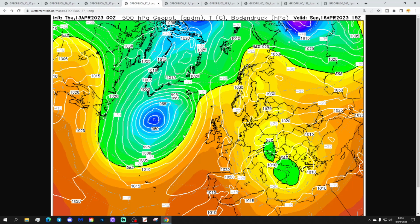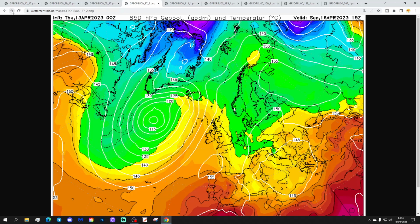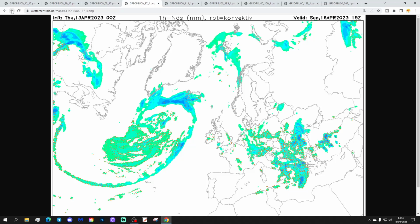Into Sunday, high pressure again is ridging through the north and west of Europe, taking the areas of low pressure southwards and eastwards. Upper air temperatures are getting milder or warmer up the western side of Europe. Still quite chilly across the far north of Europe. It'll be relatively warm through southern, eastern and southeastern parts of Europe as well.